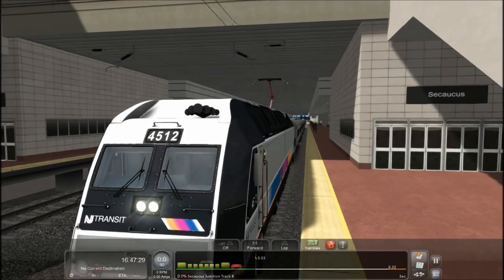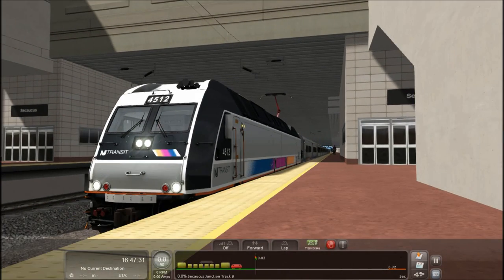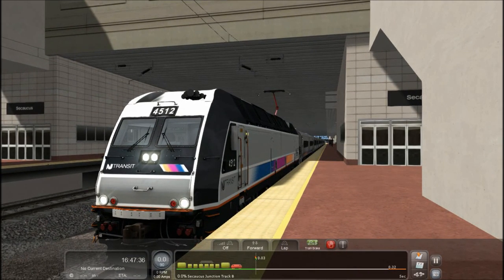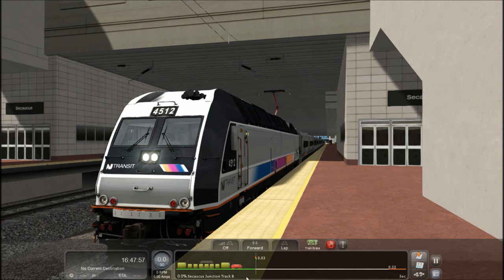So one thing I want to show you guys, I think it's pretty neat, is that you can toggle the ditch lights on the ALP45DP on and off. The shortcut key on the keyboard is J, so I hit J, turns off, hit J, turns on. They're off by default. Usually you just turn them on when you're going through a crossing or coming into a station and whatnot. But yeah, this is Secaucus Junction.